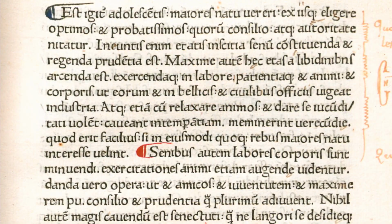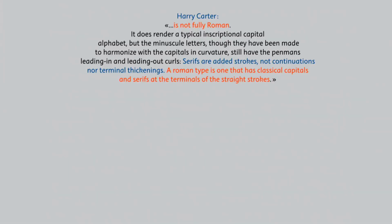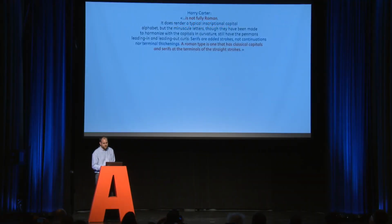In 1466, more printers settled in Italy. Hahn and Risinger cut the first Rotunda type in Rome. And the next year, Sweynheym and Pannartz will leave the mountains also to Rome to print more classics. Their first book, again a Cicero, is set in a new type, definitely more Roman than the first one. But for Harry Carter, again, it's nevertheless not fully Roman.